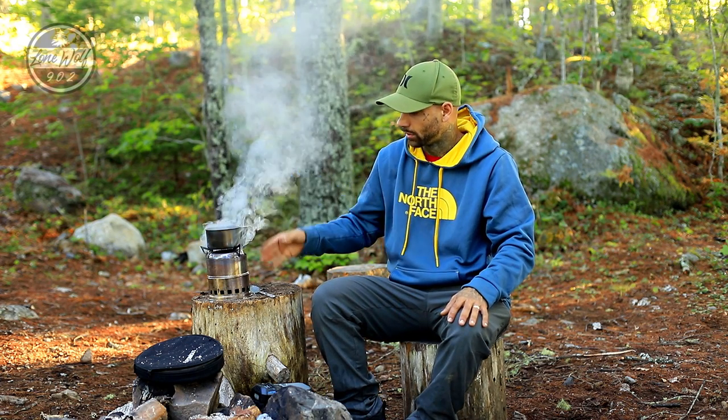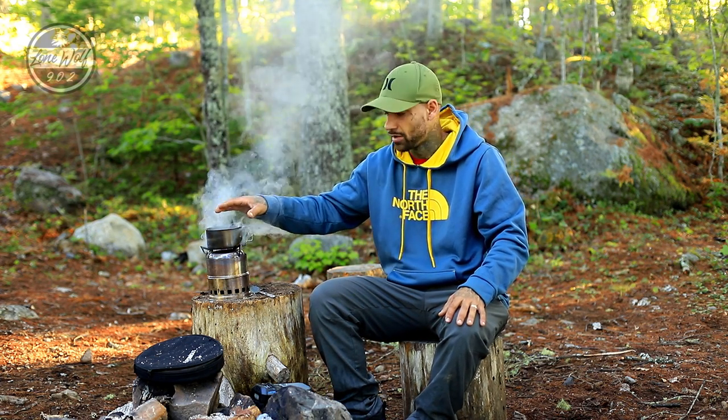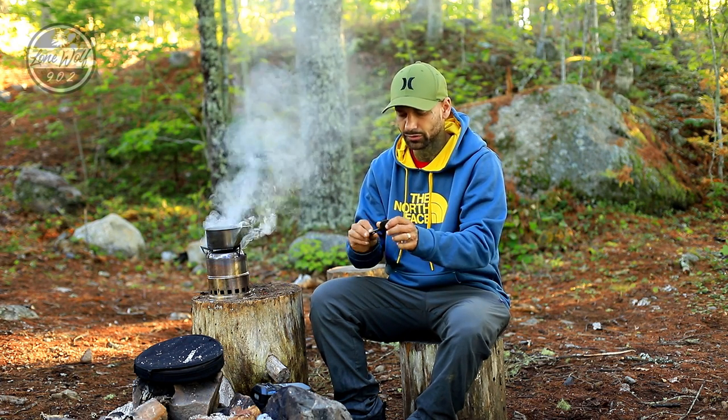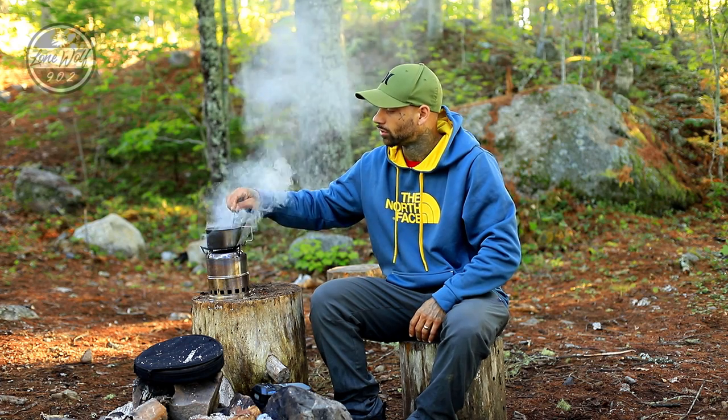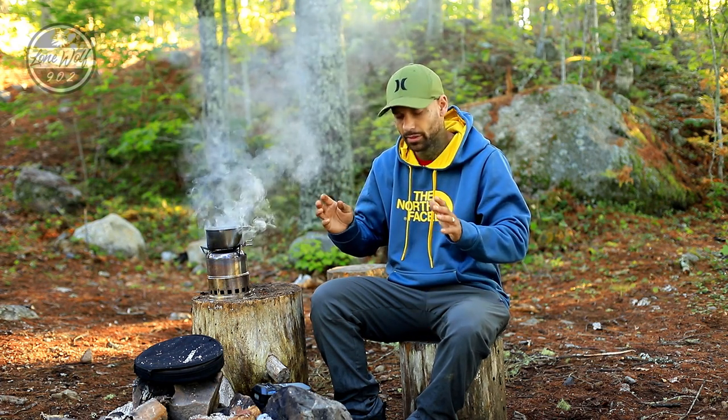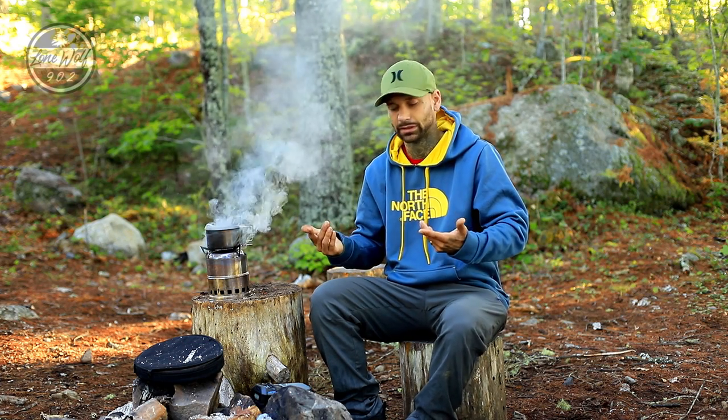So right now I've got the twig stove going. I put a little bit more coffee in my cup. I'm gonna bring up the temperature. Should probably give it a little bit of a stir just to make sure I'm not burning my coffee. So let's talk about the bugs before I bring you guys into what happened last night.